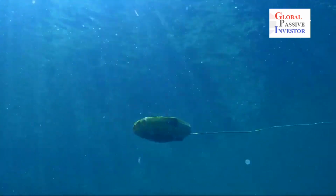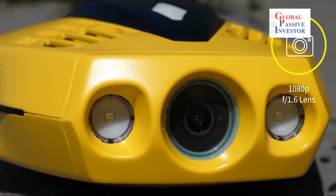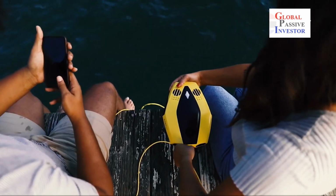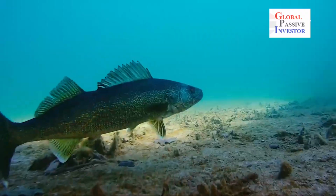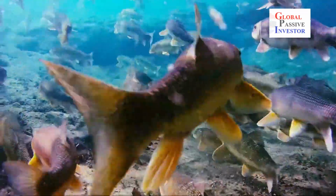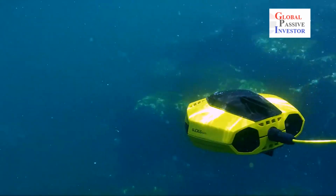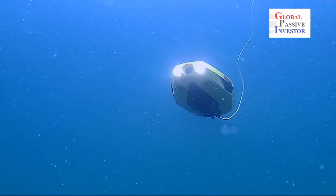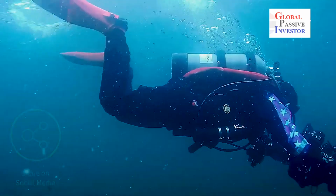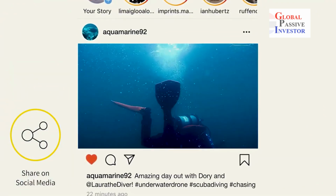It has the ability to dive up to 49 feet with a high-definition 1080p camera, combined with two 250-lumen headlights, giving users the best possible view of the world beneath the waves. It makes use of a built-in true color restoration algorithm to give users an accurate glimpse at the vibrant hues of the underwater landscape, as well as live streaming options to share this wonderful moment with your friends and family on social media.